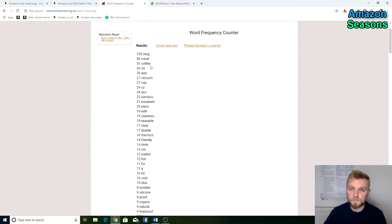So you can do some research around coffee, and then you can find out how to market your product better that way. It also gives you the materials that are most often bought. So bamboo, that's a good one. Stainless steel, obviously. The fact that it's reusable. Again, these are great for finding variations, but they're also great for your ability to market your product.